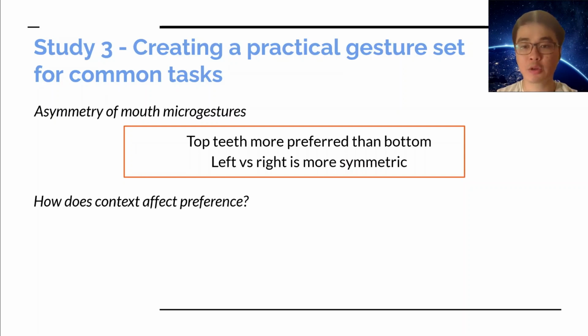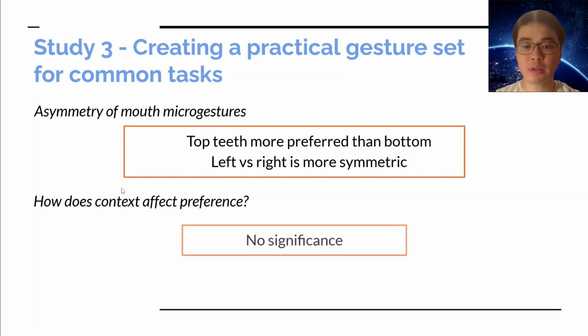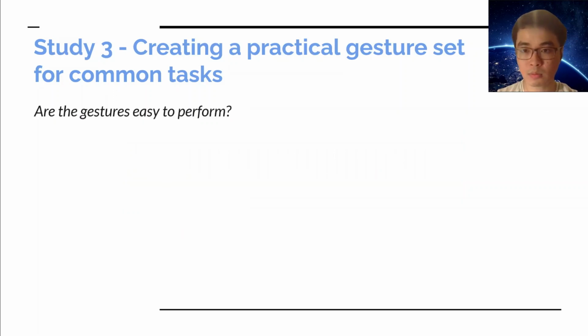Another question was, how does context affect preference? This was in regards to the inactive sitting and active walking contexts we tested. Here we found no significance between the 2. So were the gestures easy to perform? We found that yes, they were. And this also validates the rankings on physical and mental demand that we established in study 2.